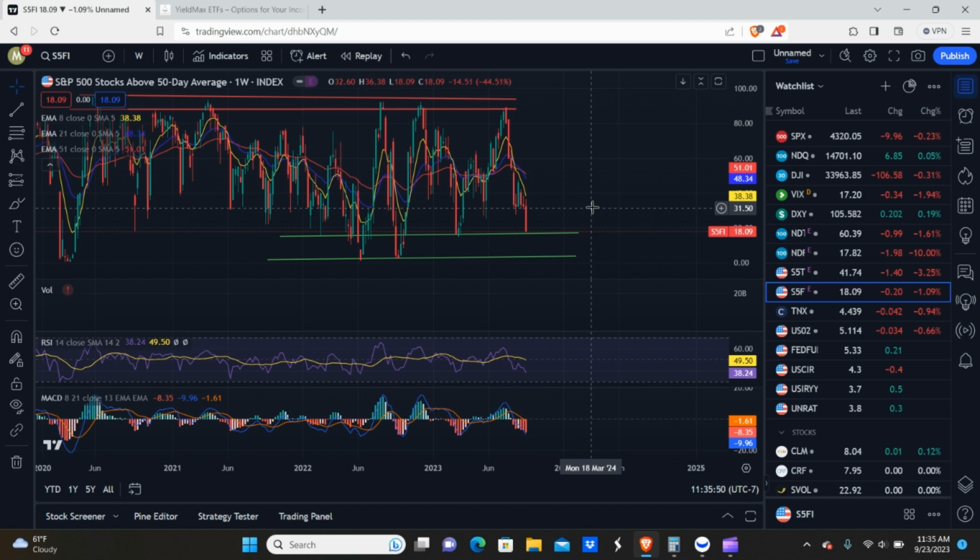So anyways, these are the 8 deep discounted YieldMax ETFs to buy right now. If the price goes up, you guys may have to buy at higher prices, but then again, nothing's ever guaranteed in markets. Prices go up, prices go down. That's the way it works.